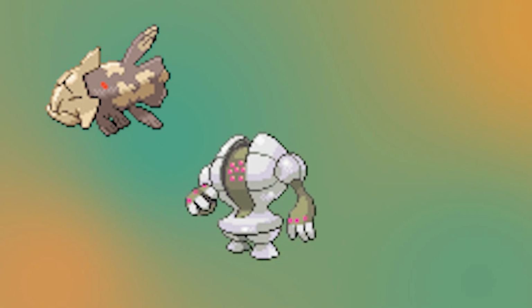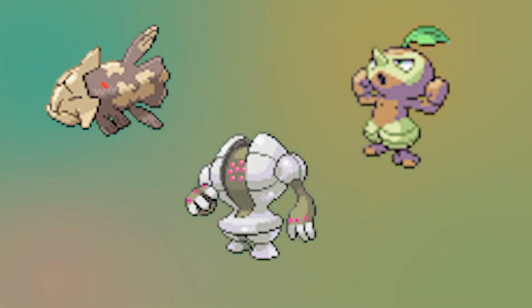The sprites in the first 2 generations were 56 by 56 pixels, while sprites in these games are 64 by 64. This results in about 1.3 times as many pixels in a single sprite. This isn't a massive increase, but does allow for the addition of some extra details such as the red spots on Relicanth's back, the braille-like patterns found on the Regis' faces, and Nuzleaf's nipples.